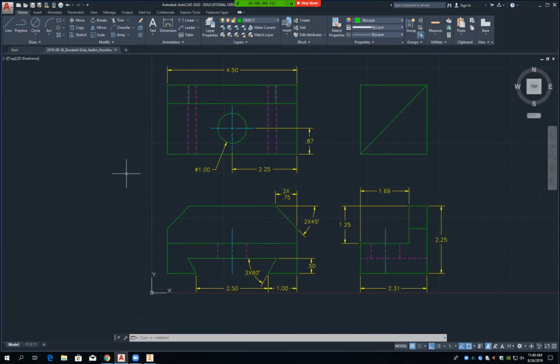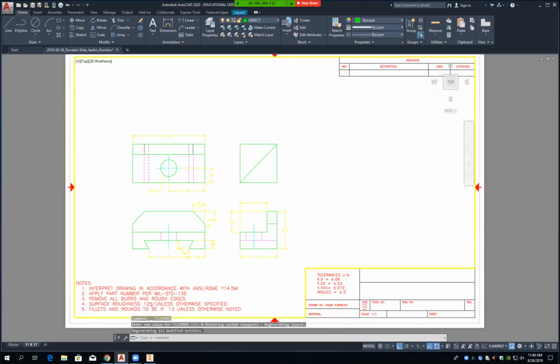Those two commands hang students up because it just seems like you should pick what you want to trim first or extend first, but it's not. It's where you want it to go to or stop. So pick a reference and then. Exactly. And that's where most students have their hang up the first couple of weeks of class in AutoCAD, those two commands right there. Okay?